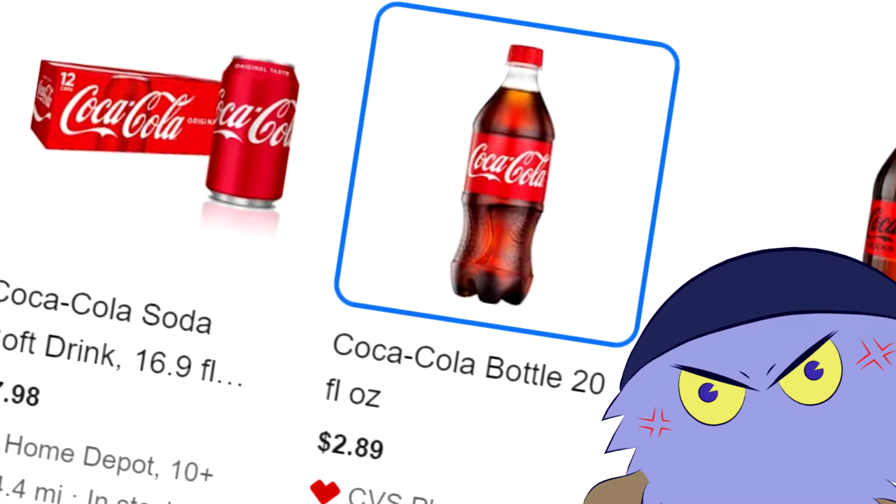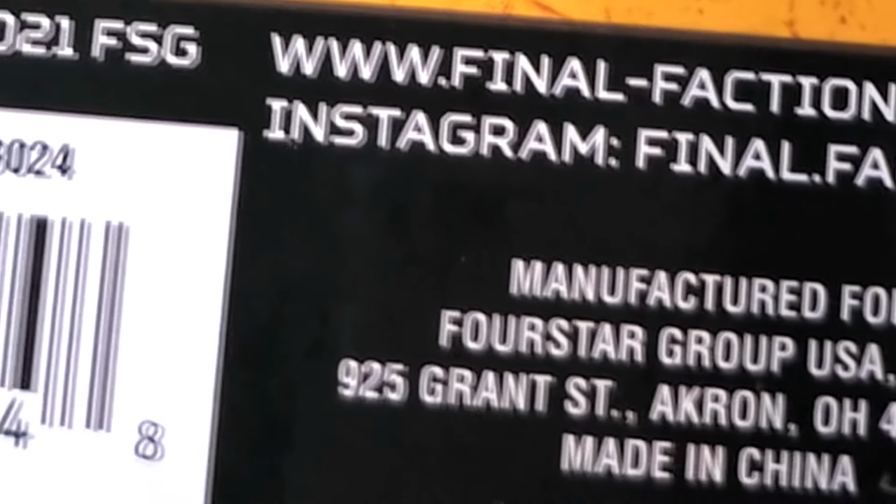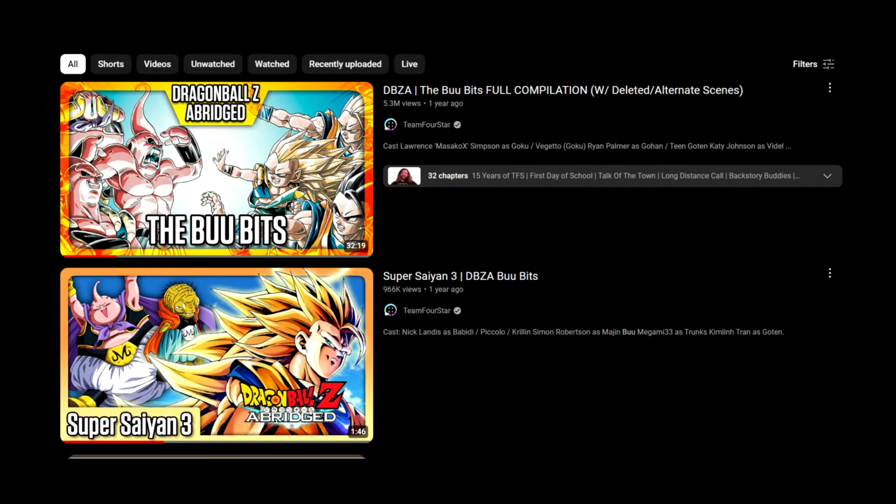Do we even have an economy anymore? Well done, 4-Star Group. I guess Team 4-Star had to do something after canceling Boo Saga Abridged, until they showed they could totally have done it.